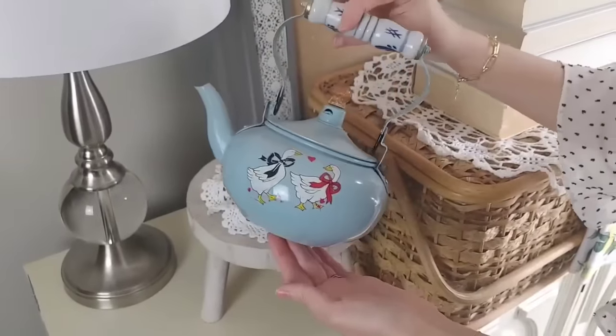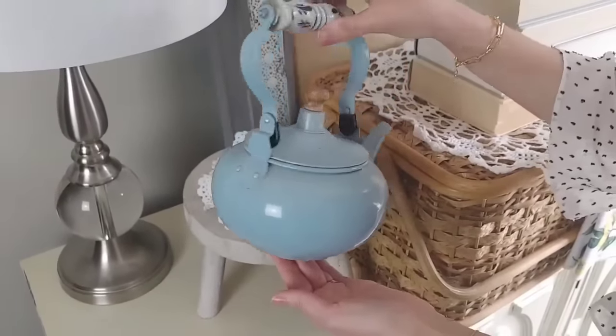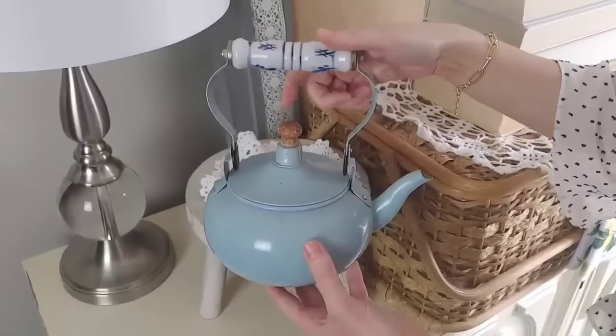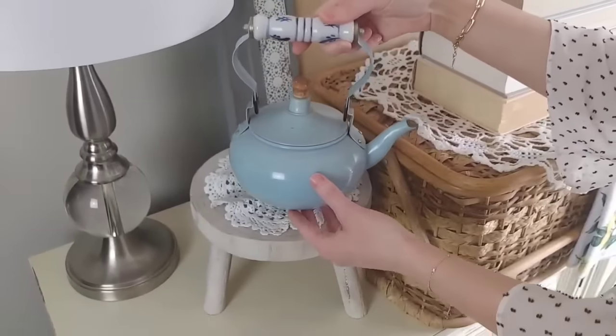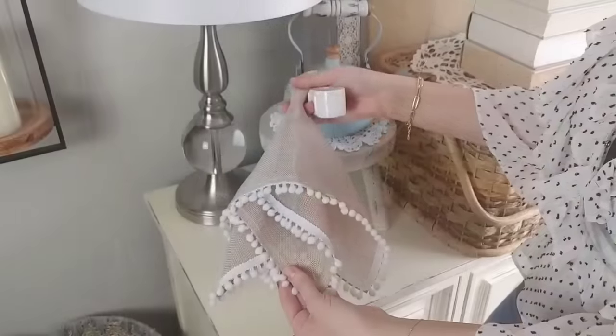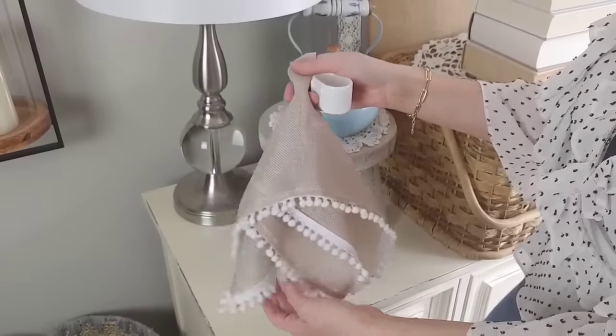And then I have this gorgeous kettle. I found this thrifting. I think it was $3.99. I love the handle and that really soft blue color. I feel like it's so perfect for summer, so I just added this to the little stool.